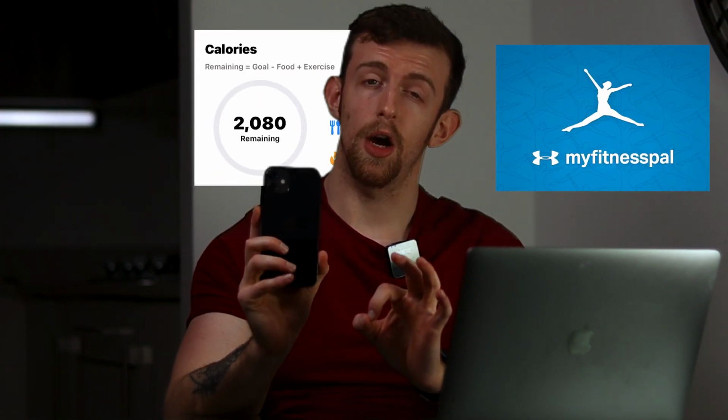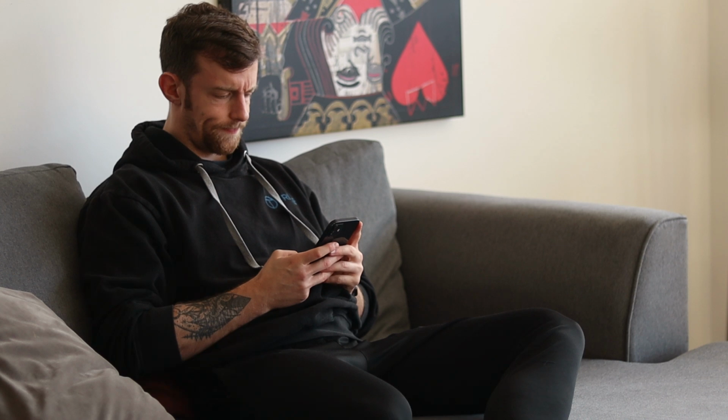Myfitnesspal is one of the most powerful tools for fat loss, but most people use it completely wrong. You start using it for a while, but it becomes tedious and it's not helping you get any leaner. You use it some days and forget others. It just becomes a frustrating cycle and you end up throwing it in the bin.